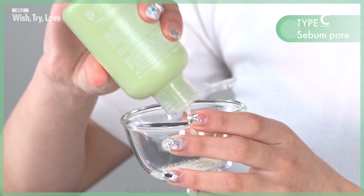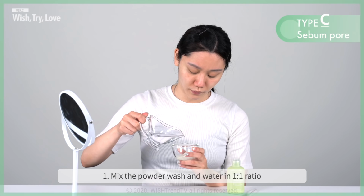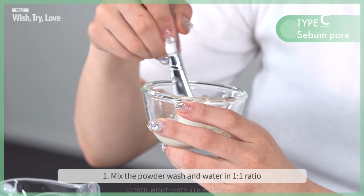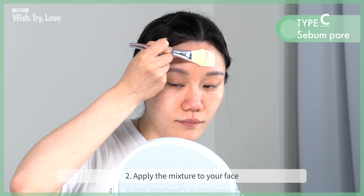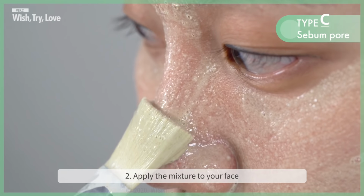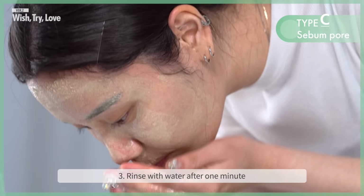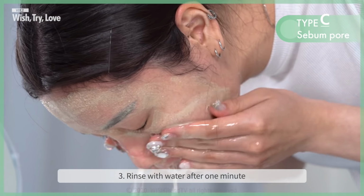Special pore care for C type of pores with sebum. Put two spoons of powder in a bowl, add about one to two spoons of water, and mix well until the texture is around here. Apply it on your skin, and afterwards apply another layer on the areas where you have large pores. After one minute, wash off with lukewarm water.